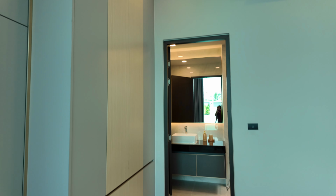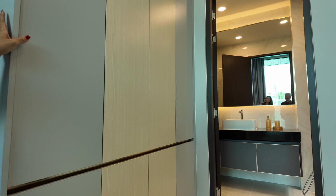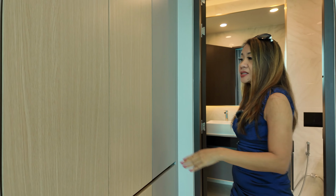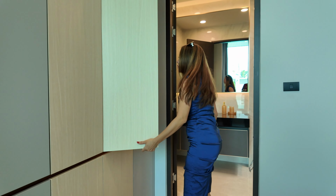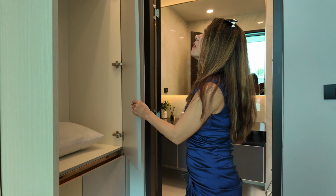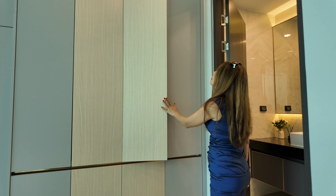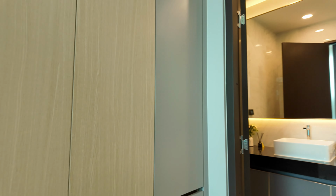Another big wall full of closets and cabinets there. I like the built-ins like this because you can keep everything inside. Oh, very heavy. Very heavy.